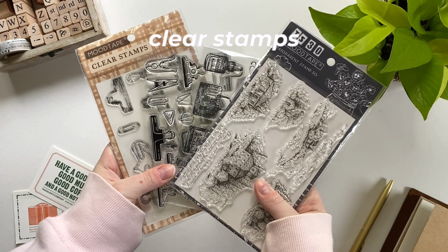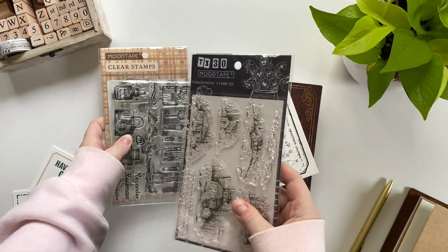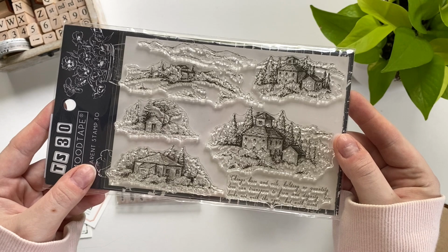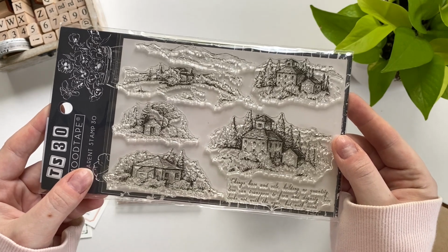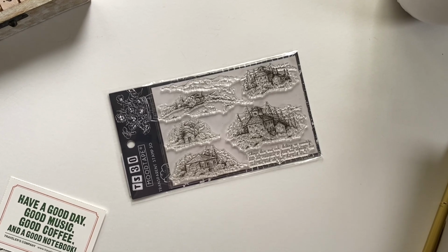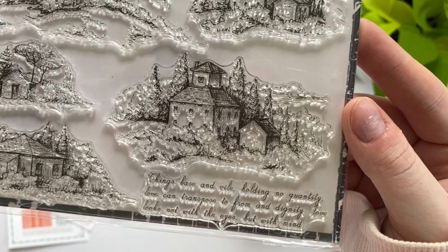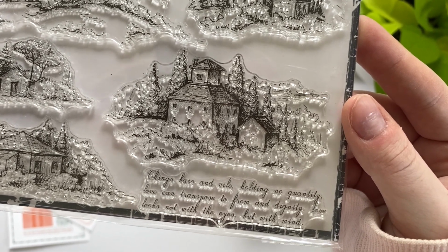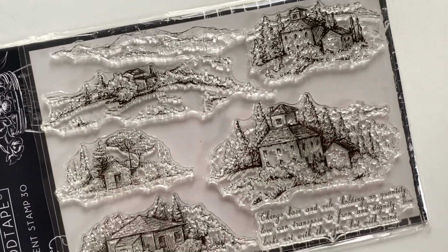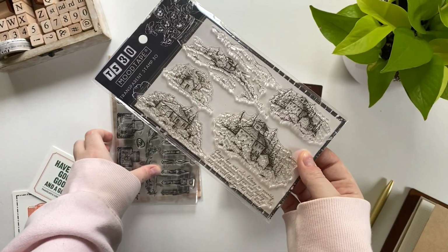Now, while wood stamps are really fun to use, I must say clear stamps are very convenient. In other ways, the wood stamps are not. You're able to see the stamp more clearly when you're using it because it's mounted onto an acrylic block, and it's also much easier to store because clear stamps are very flat, so you can store them in an accordion folder or even in a drawer, and more of them stack up compared to a wood stamp, which is really nice if you're like me and have a bunch of stationery supplies.